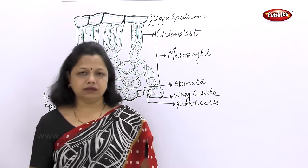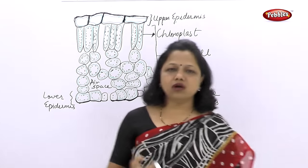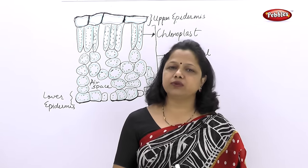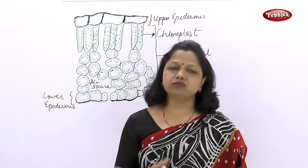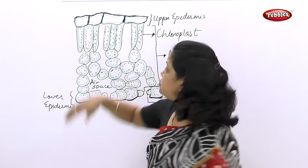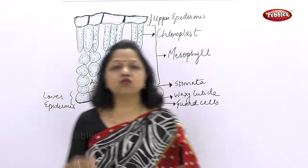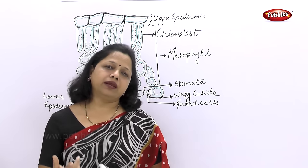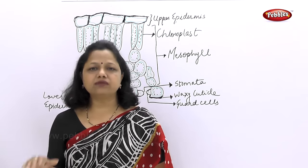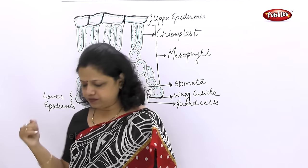Now why do you think it should be thick? There are various reasons for it. First, the loss of water should be very less. The process of transpiration, that means the water loss from the plant, should be very slow. If this is not thick, the water may be lost too fast and the plant may not get that water which is required. So there should be a cuticle which does not allow the fast evaporation of water from the leaf.